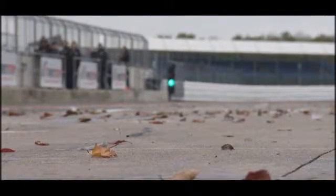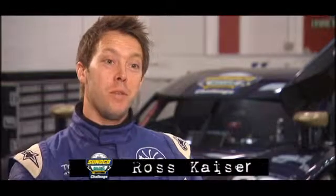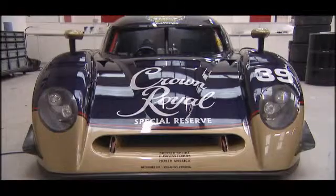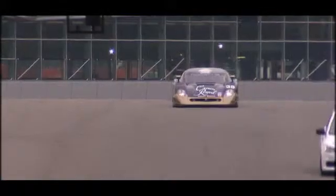Silverstone, October the 29th. Ross Kaiser tests the Daytona prototype. I'm going to be running the car you can see behind me on this Friday just to get some more seat time in the car and really get acclimatised to the car, which is going to be great for me because I'm going to get to drive a DP car at a circuit I know. We're going to the Silverstone GP circuit, which I know very well.